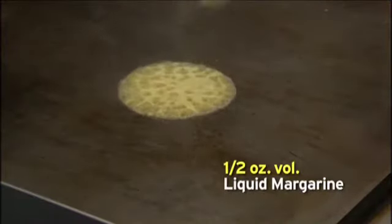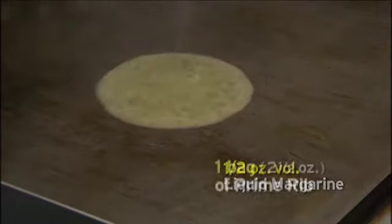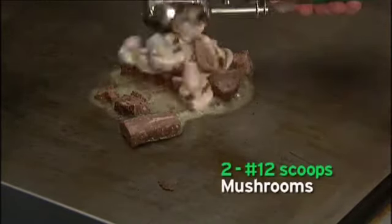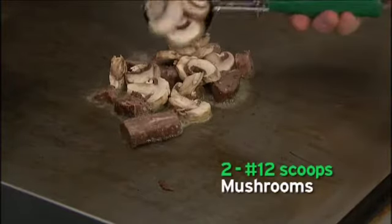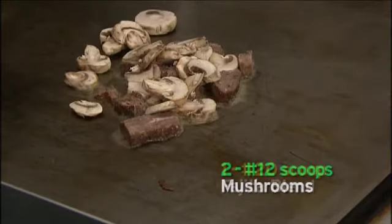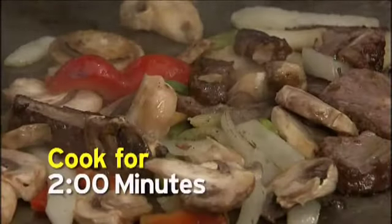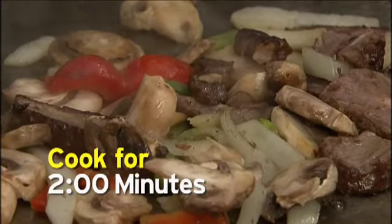Ladle a half-ounce volume of liquid margarine on the grill. Add 1 bag of prime rib, 2 No. 12 scoops of mushrooms, and 1 No. 20 scoop of fajita blend. Cook for 2 minutes, flipping occasionally.